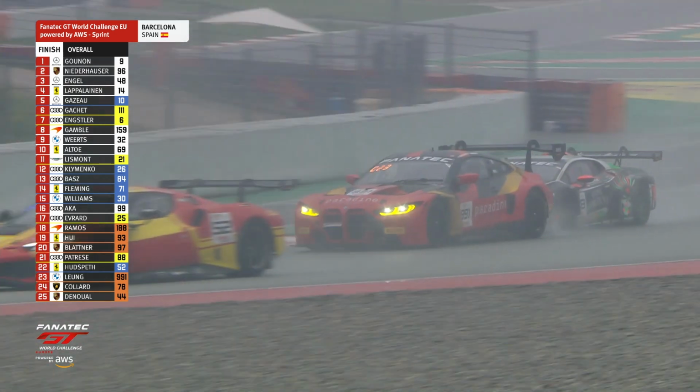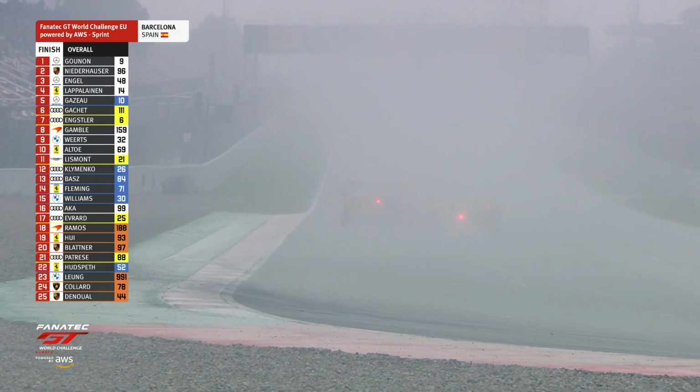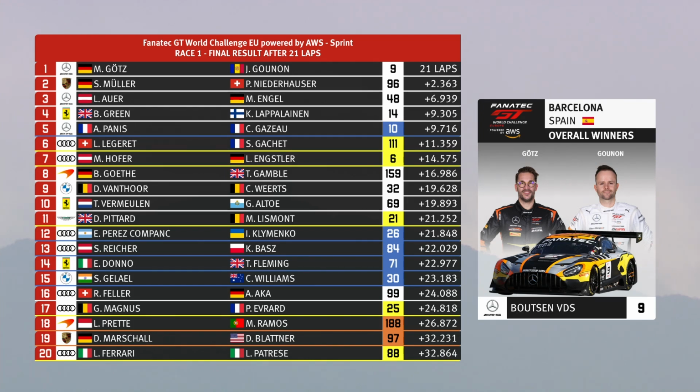Yes, indeed. Stuck at the exit of turn 10 into turn 11. And still a battle coming through the final turn, turn 14. The 991 BMW down long behind the wheel. So this the result after 21 laps, largely, sad to say, under caution.